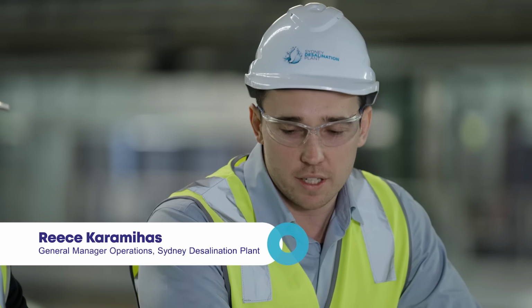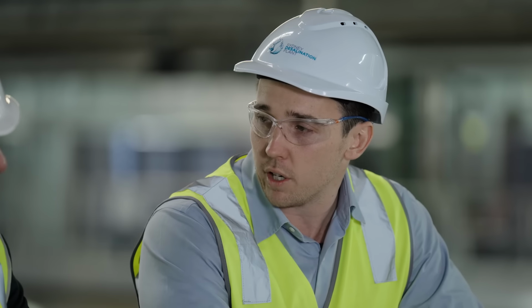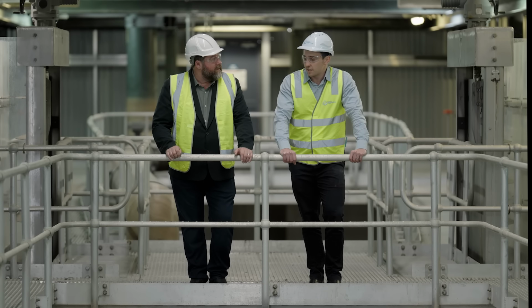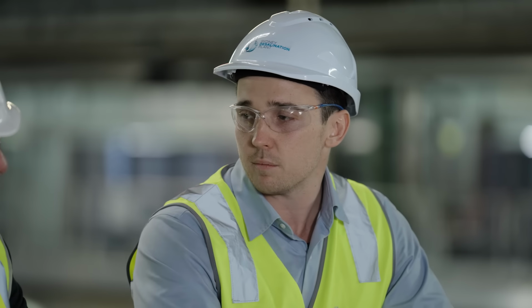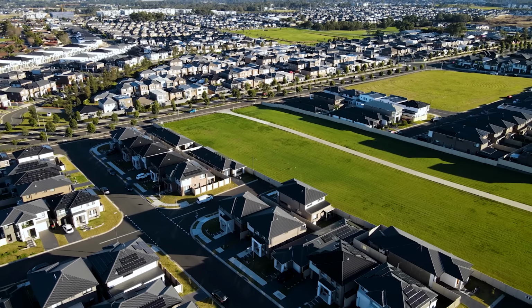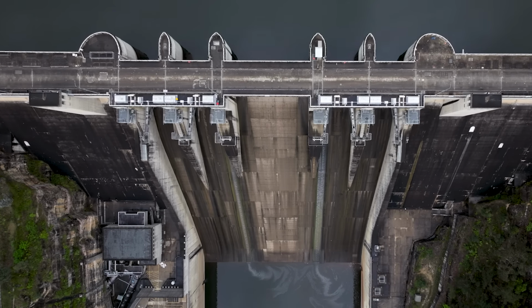For one, having the desal plant here gives us the ability to do maintenance on other parts of the network, be it dams, other treatment plants. Two, if there's any emergencies, the desal plant's available and can respond. So things like natural disasters, whether it be a bushfire or a flood, anything that might impact the dam. And so when those events occur, the desalination plant's here to ramp up, take the load off the system and ensure that we continue to get good quality water out the door. That's pretty smart thinking, especially as Sydney continues to grow. We can't expect the dam to handle everything, right?